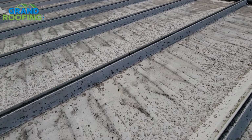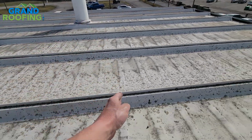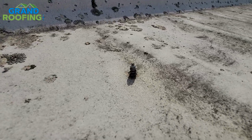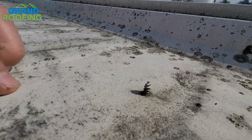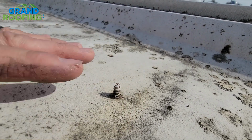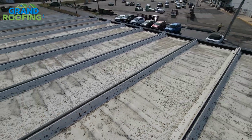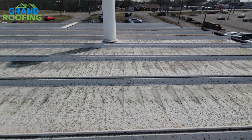So what it ended up being, I believe, here we are, something obvious right there. Get the lighting on it. It's a screw coming through, and to me, the slope of this, any water is going to be kind of stagnant and running down slowly. There is a little bit of a slope to this, not much.